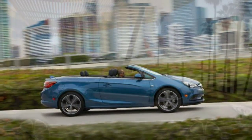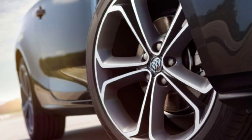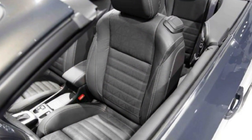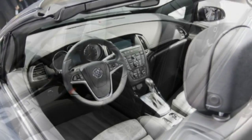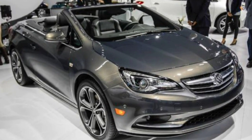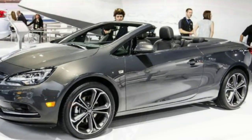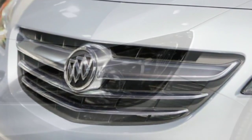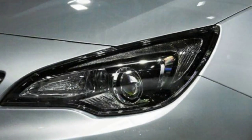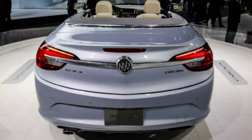What's there is just fine, even on the base model, which lists for $33,990, including the boat trip over from Poland. The test car, a premium model, started at $36,065, and $395 for the carbon black metallic paint. We'd choose white, which is free, plus $925 in destination fees brought the total to $37,385. We'd be fine with the base model.